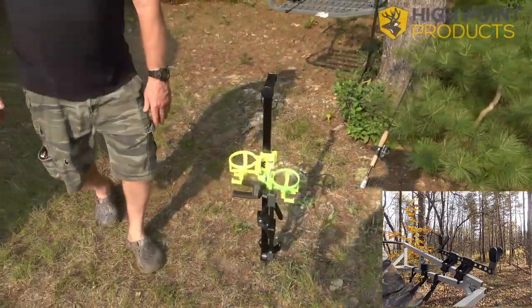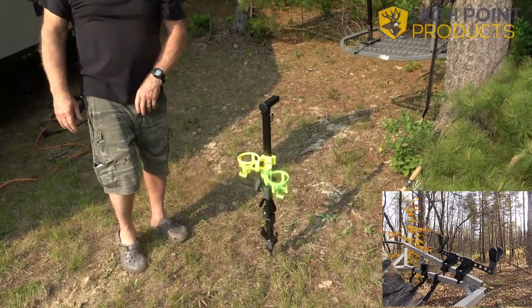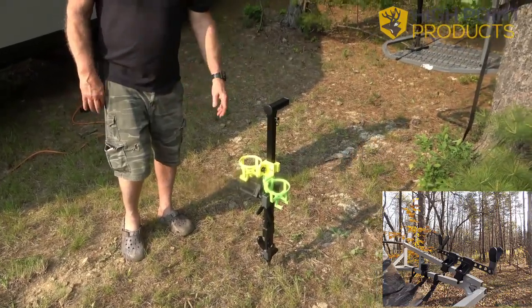So the bag I hunt with actually has straps on the side, and that is going to fit perfect right on the side. It won't be in the way. Right, hook it right there on the side of your backpack, and away you go. Or you can use it as a walking stick going in and out of the woods.